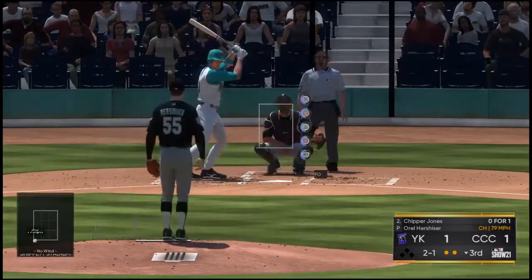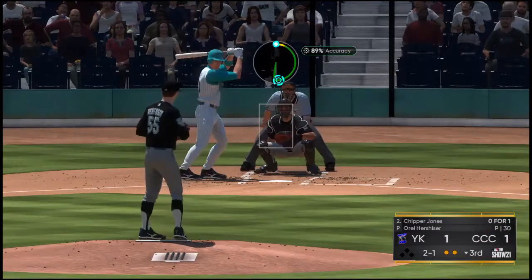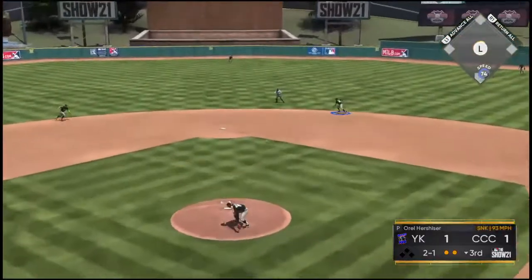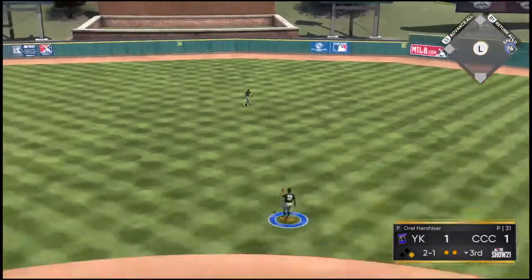Now a changeup, but it misses just a little below the zone. You know, what I'm seeing here is a reluctance to throw the fastball. It's like he feels he can't throw the ball right by him right now. And Chipper's going to reach. It's a base hit.